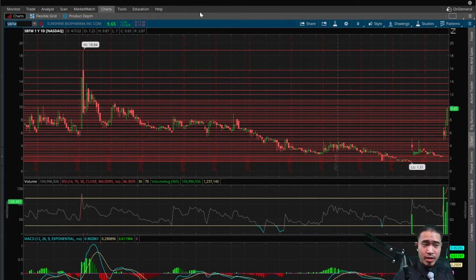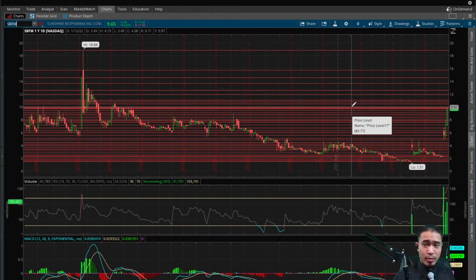So let's go ahead and analyze here. And there's not much to go off of here either. But first of all, this appears to be a cup and handle in the making. Bottom of the cup being the low of 1.50. And there can be multiple possible tops.